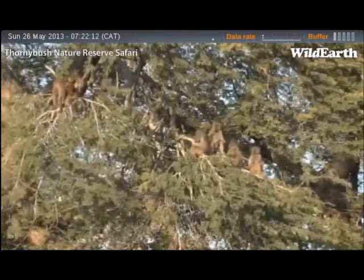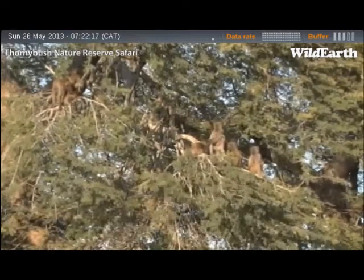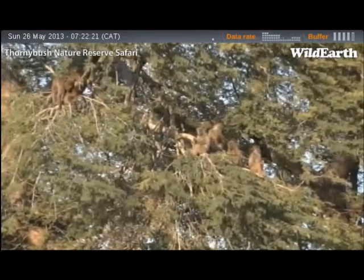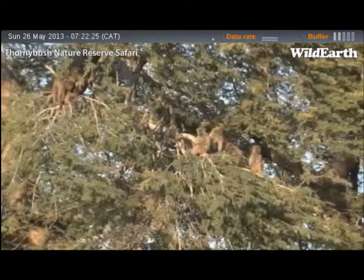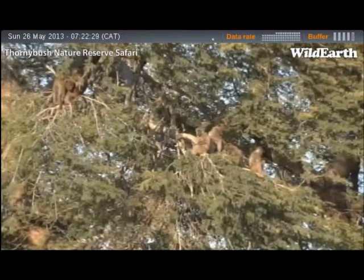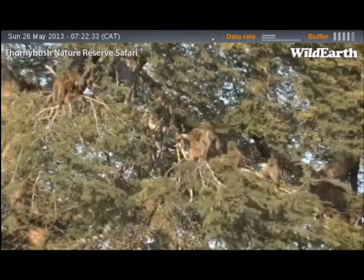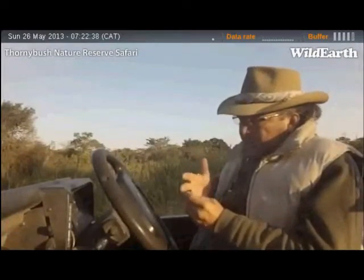How does human activity impact animal behavior in the reserve? Well, it depends. It depends on which animal. Some of them, they ignore it. Some of them, they move. They keep their distance from the vehicles. Some of them, it doesn't really impact on their lives very much.